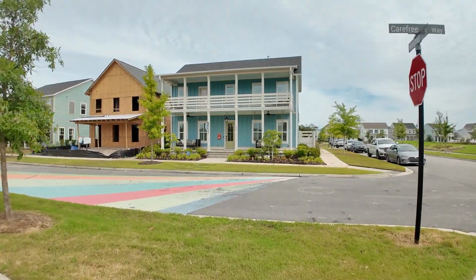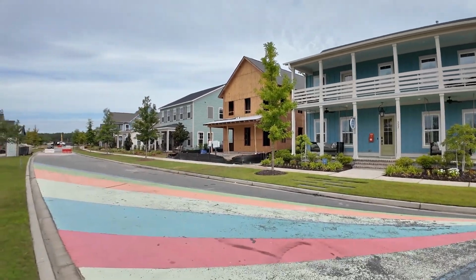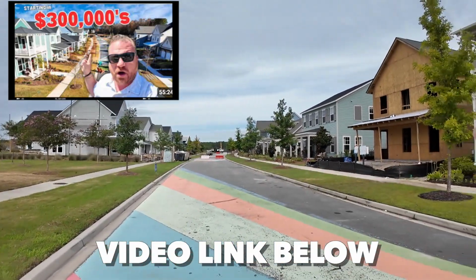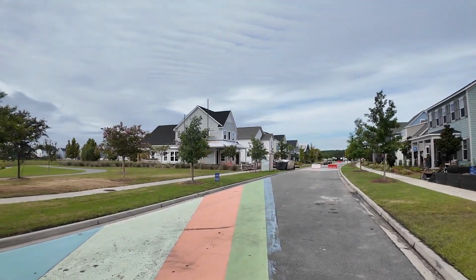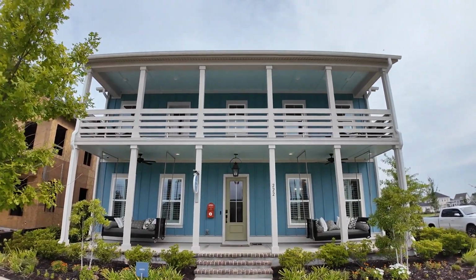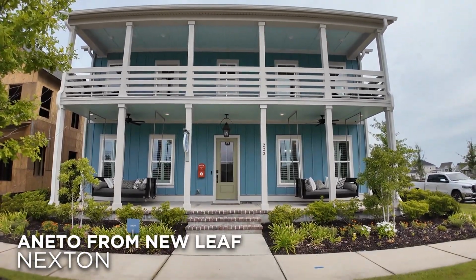So let me turn the camera around and show you guys this really beautiful house. And as you can see, I'm gonna be updating our Nexton Midtown video because not only do they have one, but they have 2 new models that are coming in. New Leaf is building a new model, and then a new builder right over there who is joining Nexton is doing their thing. So we will check out both of those floor plans, but let's go see the Annetto.